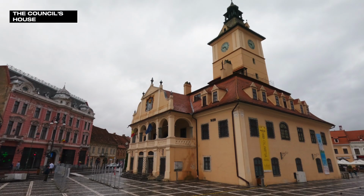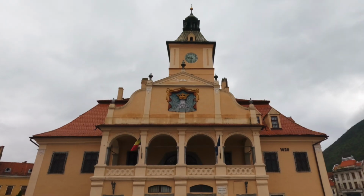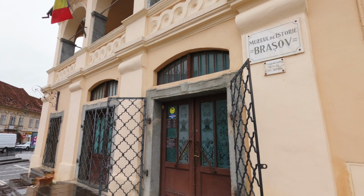This structure in the middle of the square is the Council House. The date of construction was 1420. It served as the mayor's office building for around 500 years. Today, it is the home of the Brasov Museum of History.